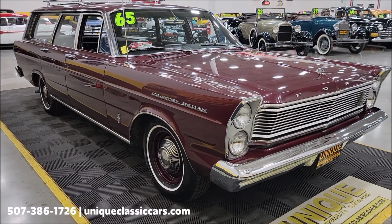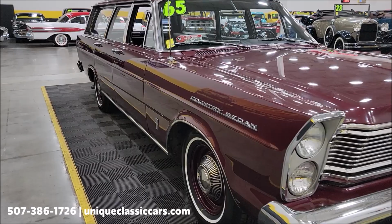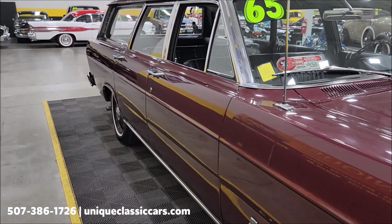Now again, I said original miles. It's confirmed from the niece of the original owner. And when I get around to the driver's side, I'm going to show you the odometer. And you can check it out.